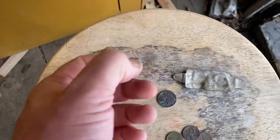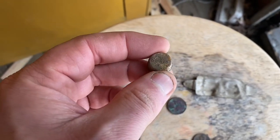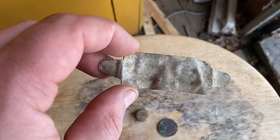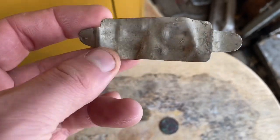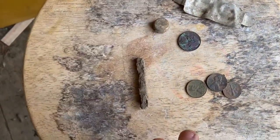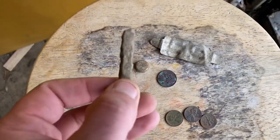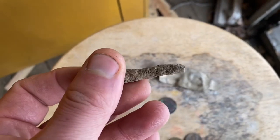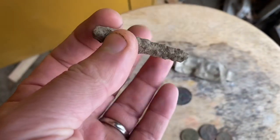I found this cap, which is pretty cool. I just like the cap. I don't know what it's to. Probably some valve or something. Cap to a valve. But this is cool. I'm guessing it's a registration tag for a 59 license. That's pretty cool. This is in really good shape. A couple of pennies and a dime, all within the 80s. But this right here, I mean, it's too big to be a square nail. It is some type of metal. I didn't clean it off that well, but yeah, pretty good.